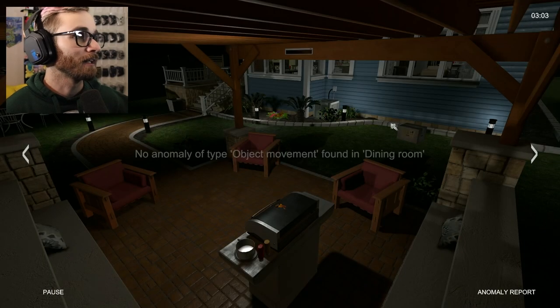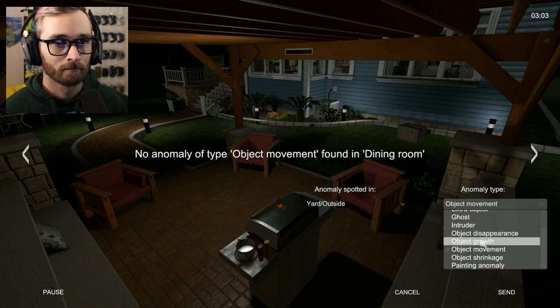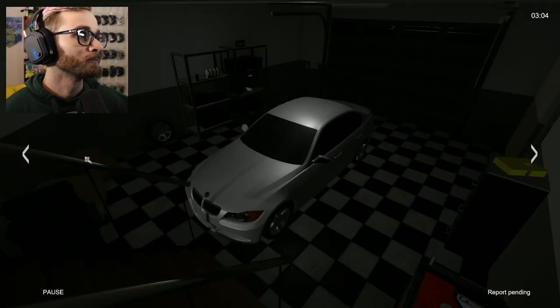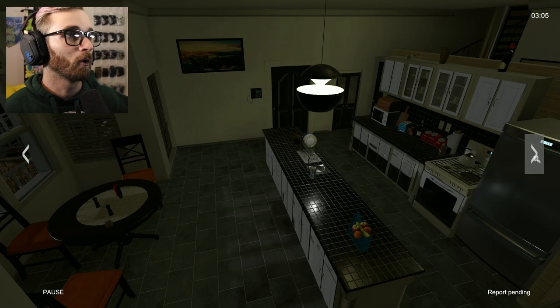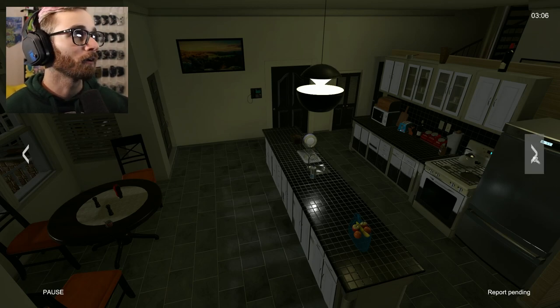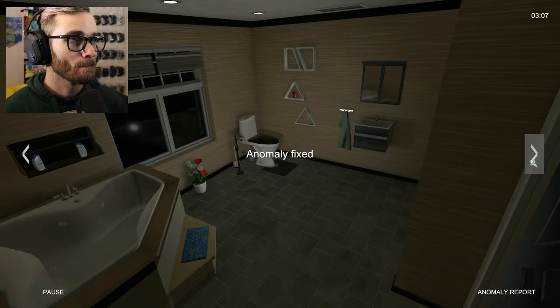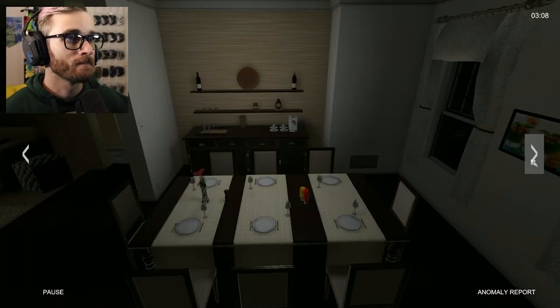That's an extra object. That was not there. Somebody left a package. I did not order anything. Get it out. Get it out. Okay. Did the chairs move? Did anything move? Okay, so movement in kitchen, maybe? Possibly? Possibly movement in kitchen?